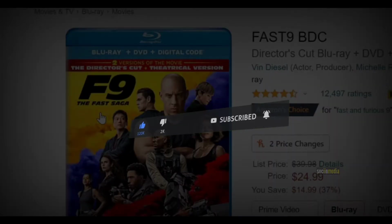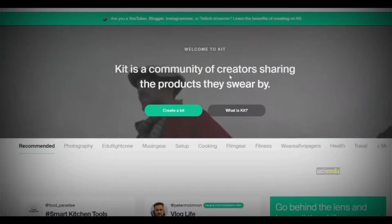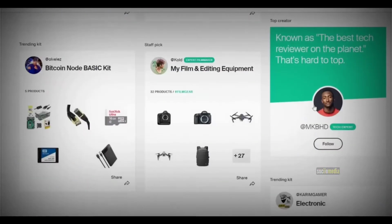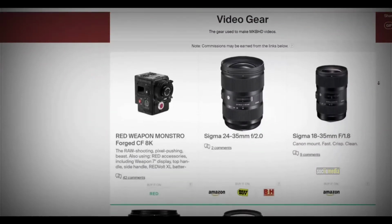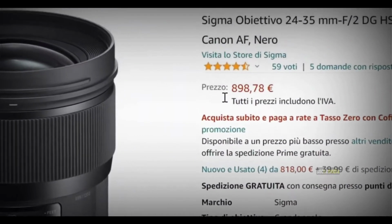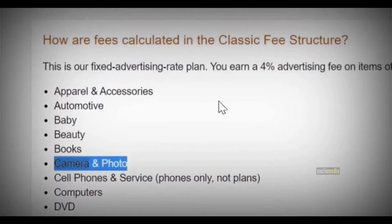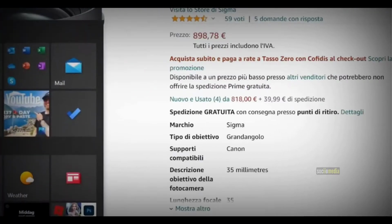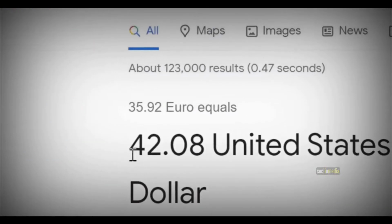Now, the next step is to go to kit.co. Kit is a community of creators sharing the products. For example, Peter McKinnon is a YouTube creator, they got MKBHD here, one of the top tech reviewers on YouTube. And if we click on this link, you can see all the stuff that he's selling. So, if somebody clicks on his link and they buy this lens for about €900, and you know that camera and photo category is 4%, so let's take out the calculator, and 4% of this amount is about $42 from a single sale.